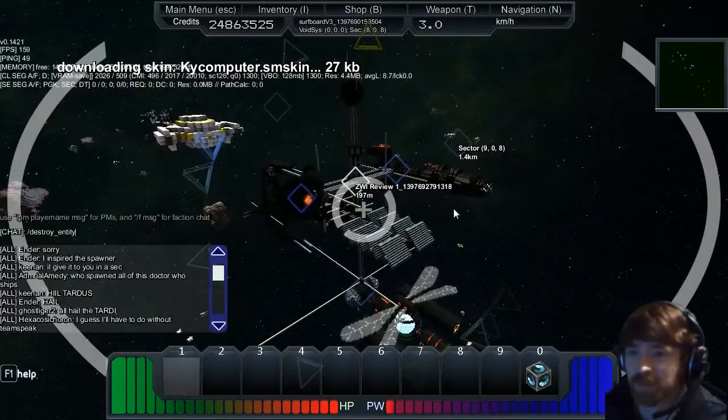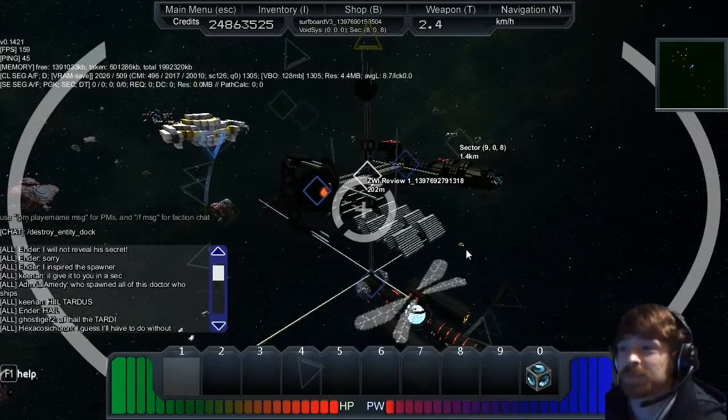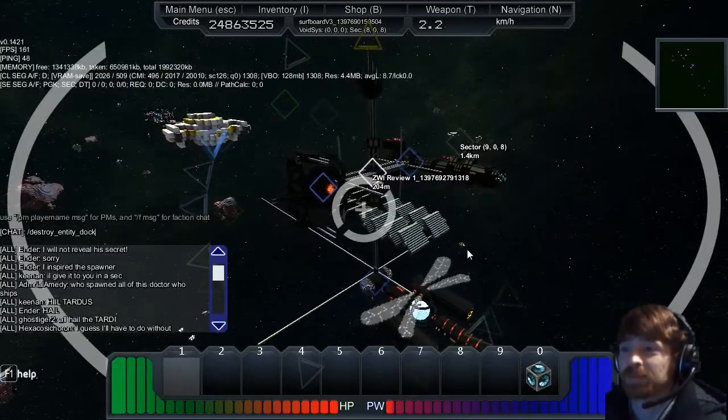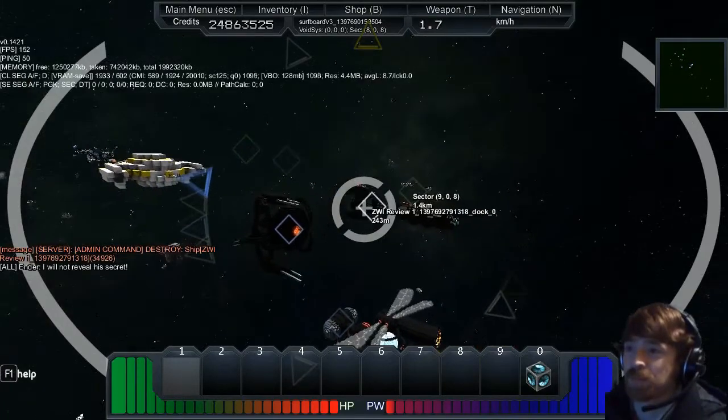Quickly. I only just noticed there's a problem with undocking the Dragonfly. Really? What's that? It's clipping? It's inside the station. All right, there's a simple fix to that. Yeah, there you go. Thank you. Beat me to it.